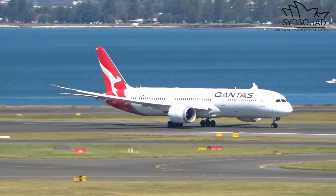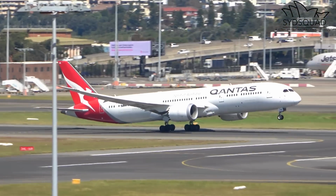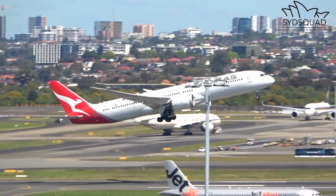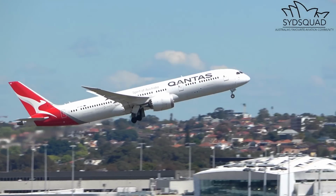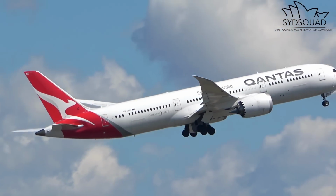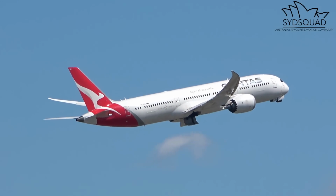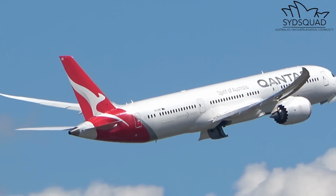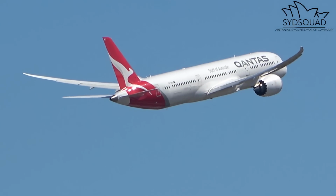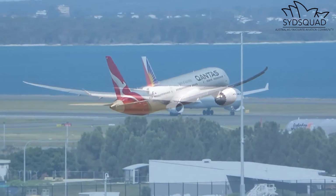Next one to go, the Qantas 787-9 Dreamliner. She'll be making a very long flight over to South Africa, down to Johannesburg, Qantas Flight 63. This service formerly operated by 747-400s. As with most of the Qantas international destinations.